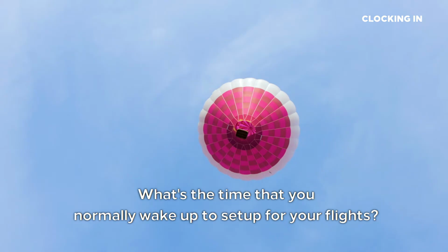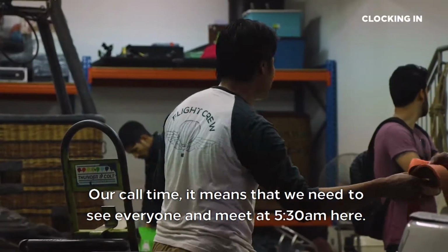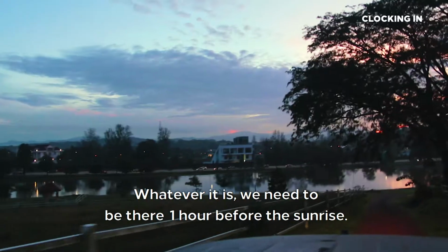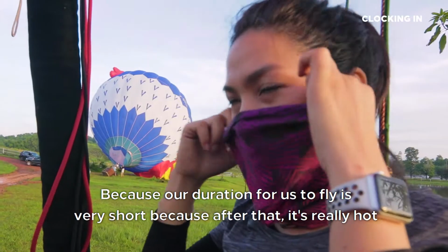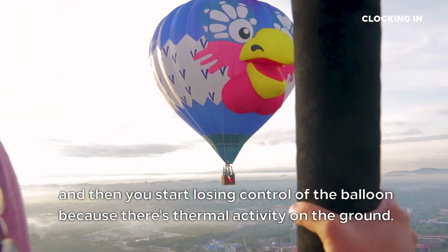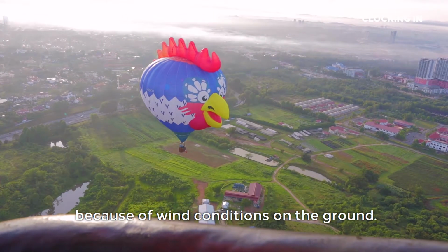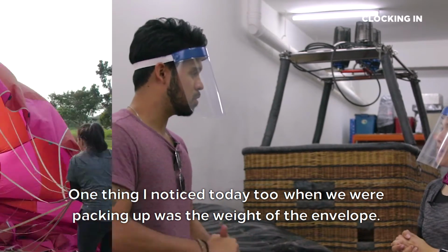What's the time that you normally wake up to set up for your flights? Our call time means that we need to meet everyone here at 5:30 a.m. Whatever it is, we need to be there 1 hour before the sunrise. Because our flying window is very short, after that it's really hot and you start losing control of the balloon because there's thermal activity on the ground. It means that even if you burn, you might not be able to push your balloon up because of wind conditions on the ground.